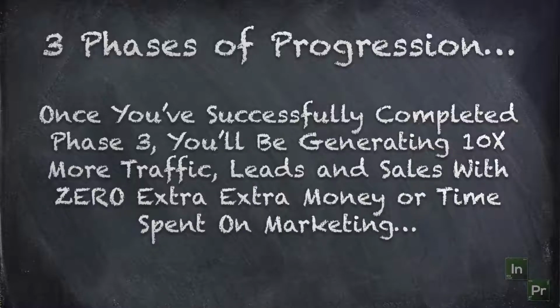So the 3 phases of progression: once you've successfully completed stage 3, you'll be generating 10 times more traffic, leads, and sales with zero extra money or time spent on marketing. And I could go on and on. I've got a presentation that I could spend 3 hours explaining to you why having your own products makes you more money. But the high level explanation is you get to keep all the money instead of only earning a percentage from the affiliate commission, and you get the money instantly so you can continue to spend it more and more over and over again on advertising, being able to spend the same advertising budget as many as 10 times because you're getting the money back in days instead of a month.